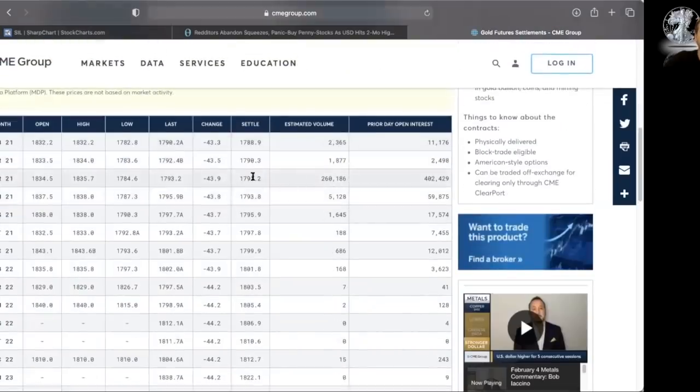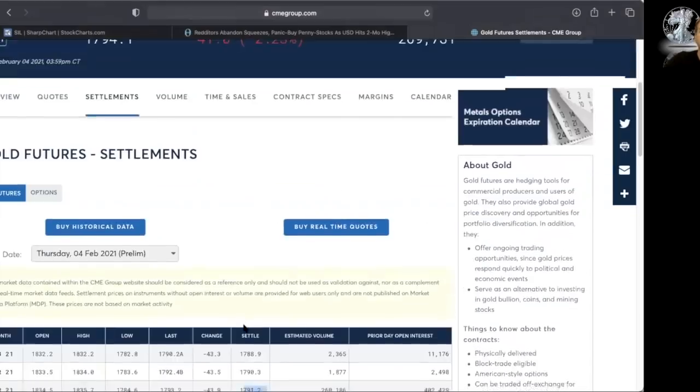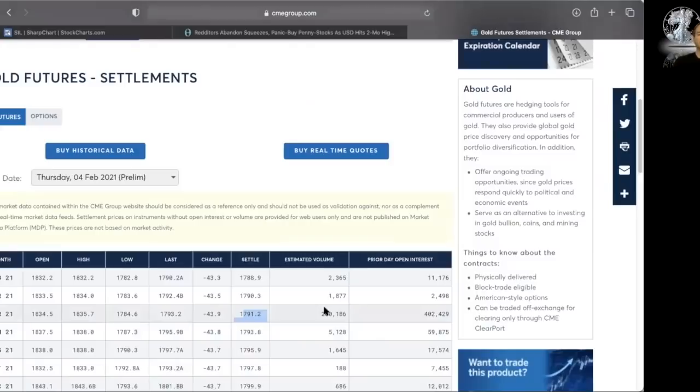Look at the settlements today. An average of 1791.20. There are 260,000 contracts of 100-ounce gold. That is roughly 26 million ounces of paper gold. That is a lot traded on one day at a price of 1791.20, and that's why you get a closing price of 1794.10. Down about 2% on the day, 41 bucks on the day. That's the thing about COMEX: when you drop a lot of short paper at these types of prices, that's where your price tends to end up. So that's what you have to deal with at the COMEX.